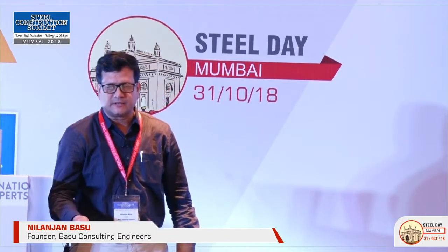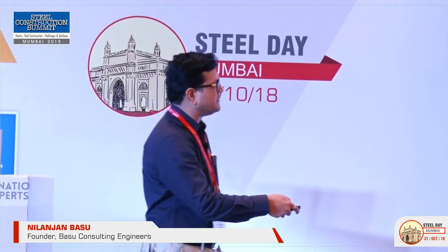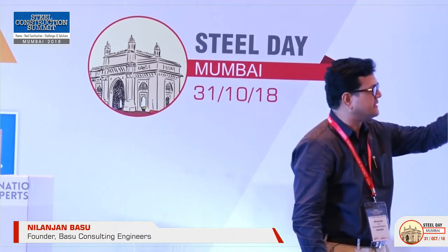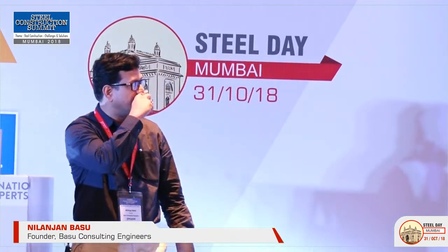So this is how the whole thing looks from the side. The lower deck is just for the entrance portion. Then you have the middle deck for the pedestrians, and then you have the restaurant deck, and then you have the roof deck.